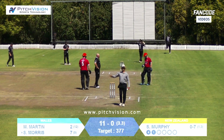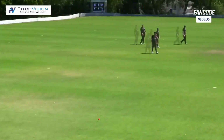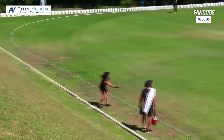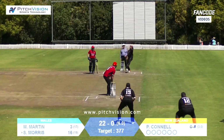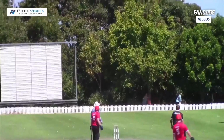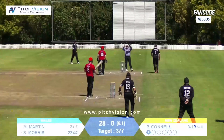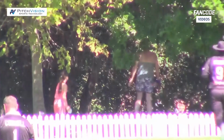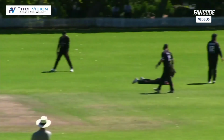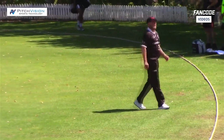So a little bit of luck for... Oh, that's short. And it's over point again, and it's going to head out towards the boundary for the second 4 in the over. So too much width from the New Zealand opening bowler. Good shot down the ground. Oh, look out. There's a couple of spectators who take evasive action as that ball has gone for 6. Great shot from... Oh, and that one's through the slip cordon down to the boundary for 4.